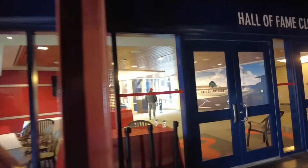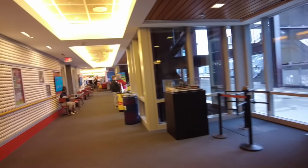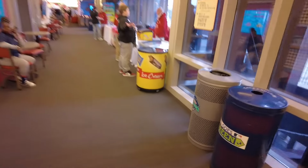It's the Philadelphia Water Ice Show here at Citizens Bank Park. That's right. It's this time of year where you get to see and try the new Philadelphia Water Ice flavors. Ice cream everywhere you look.